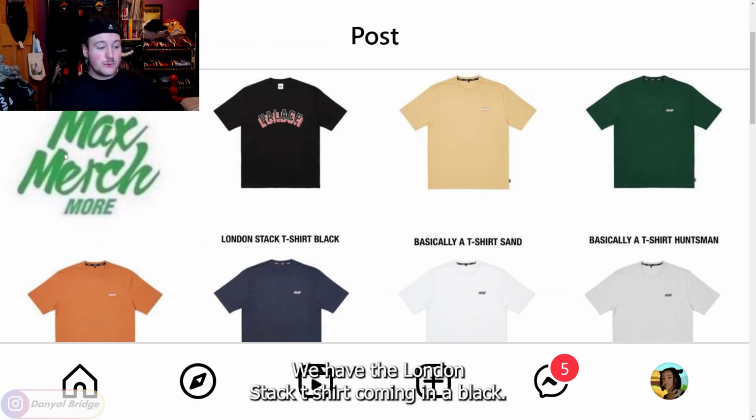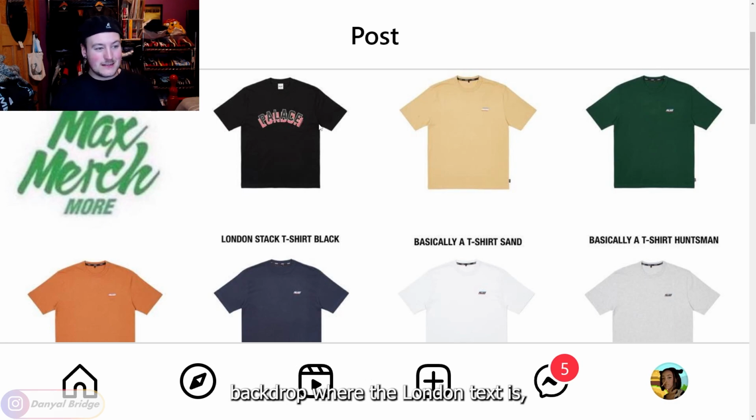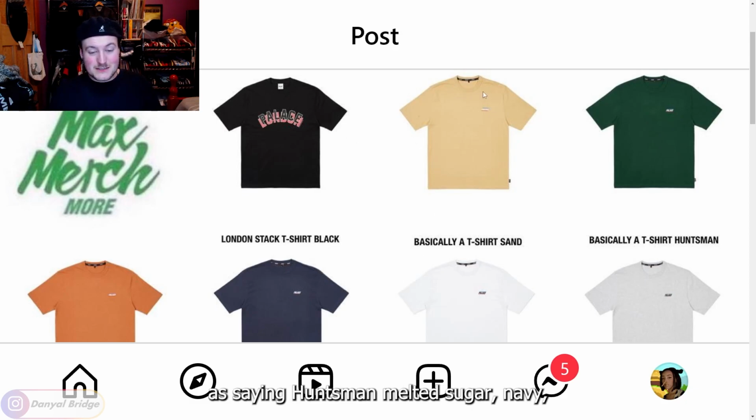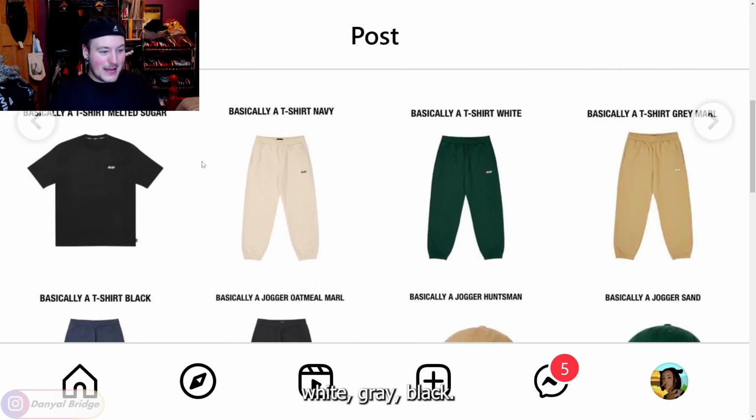Into page 2, we have the London Stack t-shirt coming in a black. Again, the colors are the big deterrent for me because I'm not a huge fan of the pink backdrop where the London text is. Next we have the Basically a T-shirt coming in a sand, huntsman, melted sugar, navy, white, gray, black.